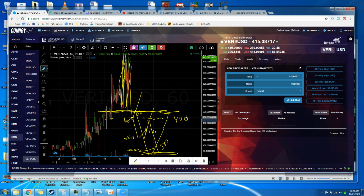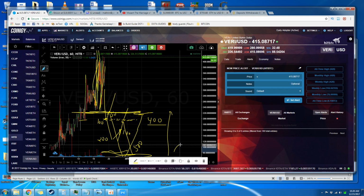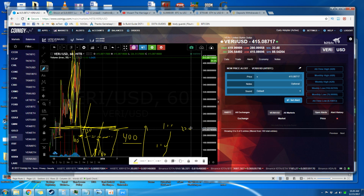400 or so, depending on how long it takes to get back here. If it's an instant shoot back up, yeah, sell most of it. But if it actually takes longer to get back up, like kind of does something like this, you might sell a little bit along the way. So you might sell another 100 here, you might sell another 100 here, you might sell another 100 here, and then finally, it's going to come back to this line. So you're probably going to sell like 200 or so here, and then just hold a little bit, okay?